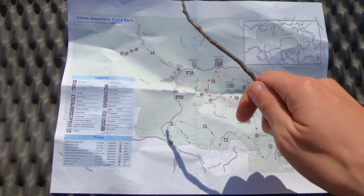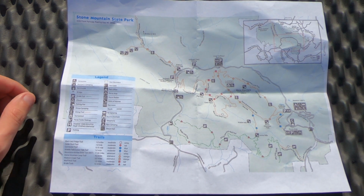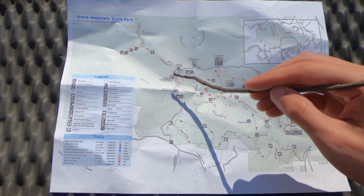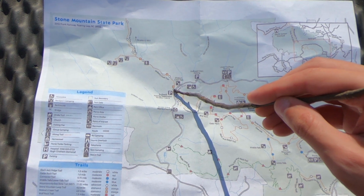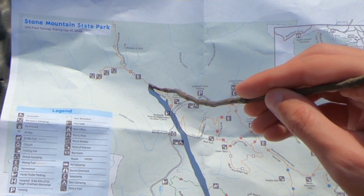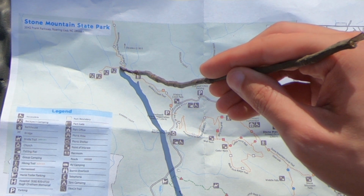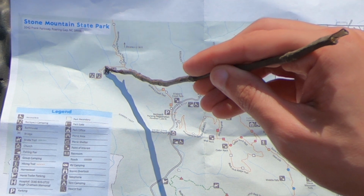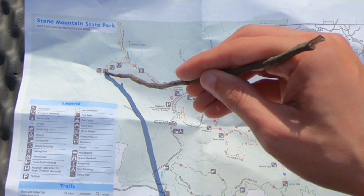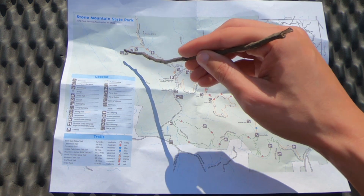On this trip, I'm using the Stone Mountain State Park map available from the state park website. Let's take a look at the map for day 1. I started today at the backpackers parking lot and followed the Widows Creek Trail and the Mountains to Sea Trail up to the split, and then I continued on the Widow Creek Trail to campsite C, where I'm set up. Day 1 was about 2 miles.